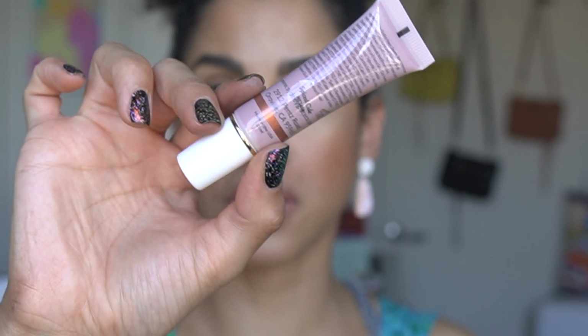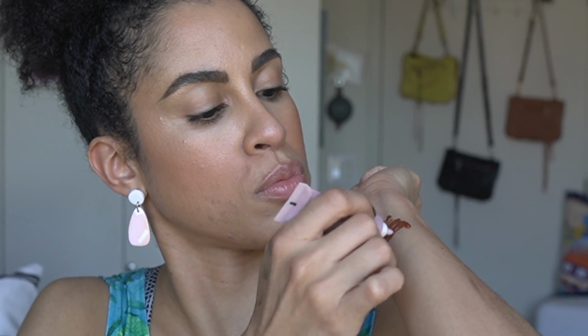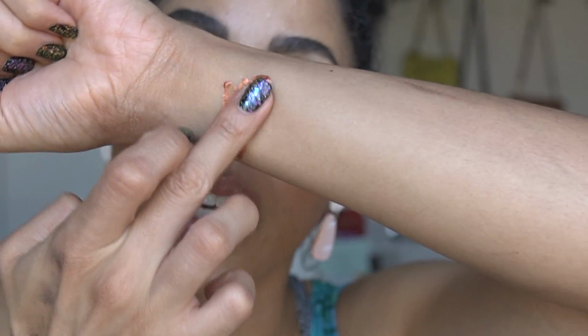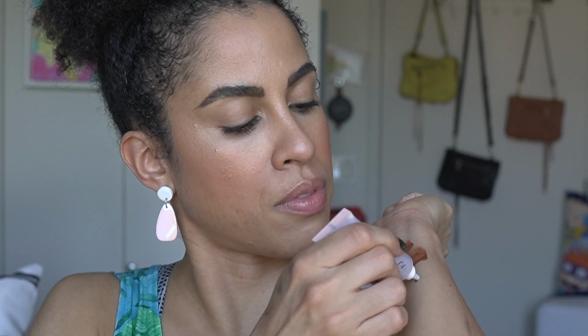Ooh, Spiced Cedar. So if you haven't seen these cream shadows, I'm already messing up. They are so smooth. And I just love how they glide on the skin. Oh, look at that rusty color. Next up, we have the Scoop, which I think is more of a goldy type of shade.